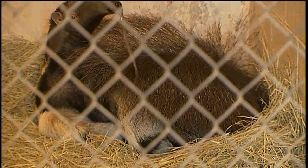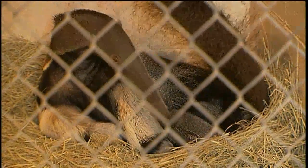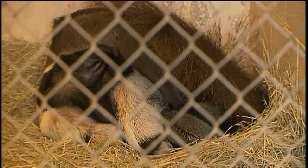If we're patient, we might get a little peek. Don't blink. There she is. First-time mom, Zoe, gave birth to baby giant anteater, Zola, on September 27th. Ironically, she was born while her keeper was at a zoo conference.